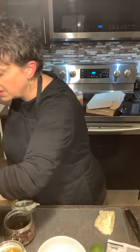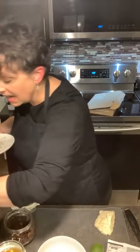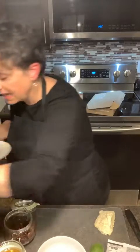So what did you put in your refried beans? Like seriously, I'm making refried beans tonight. You're gonna see how super easy I do it. Like I'm kind of a lazy cook.